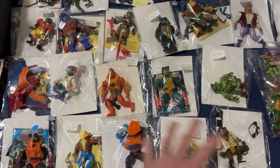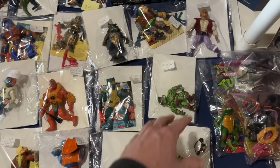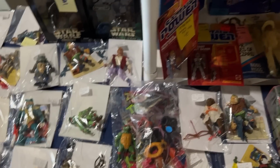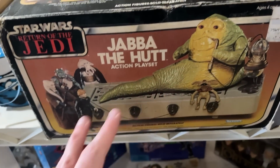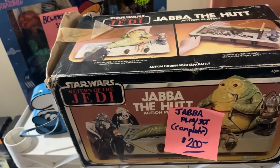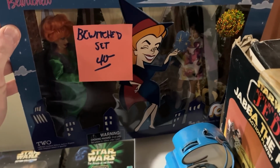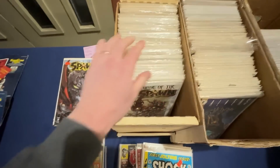Just showing you some of the toys here. These are Masters of the Universe figures for the most part. Some Teenage Mutant Ninja Turtles as well. I saw these last week. She had these set up. And then this one's really cool. I love this one. This is the Jabba the Hutt action playset. $200 on it though, but really cool to see some of these nice vintage Star Wars toys in the box. We got a Bewitched set. That's pretty cool. $40 on that. A lot of stuff.